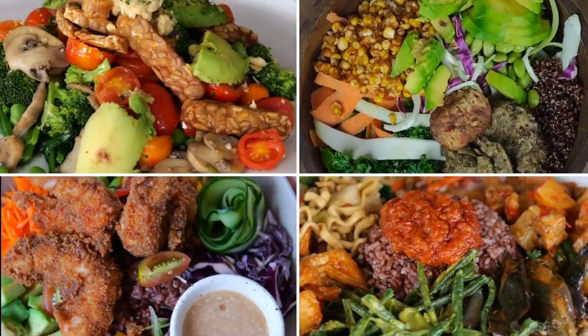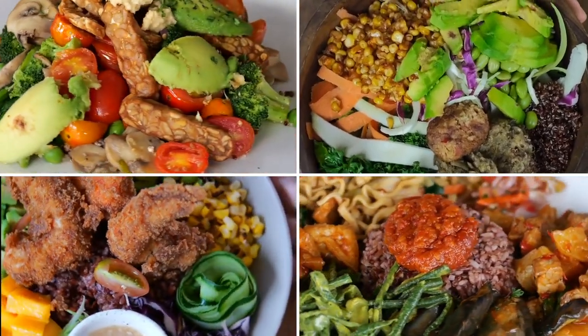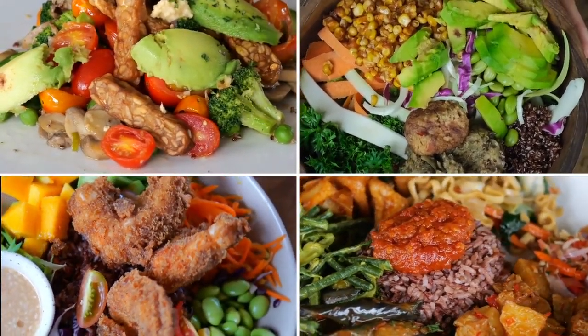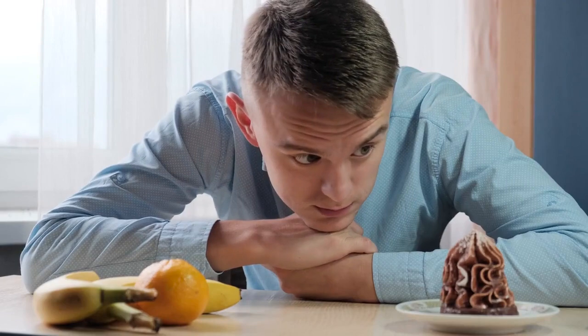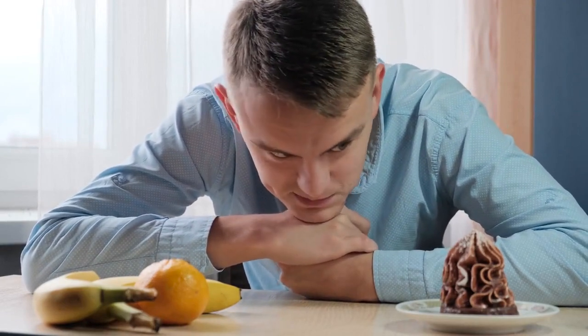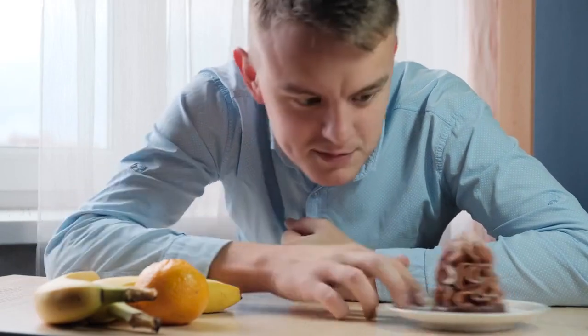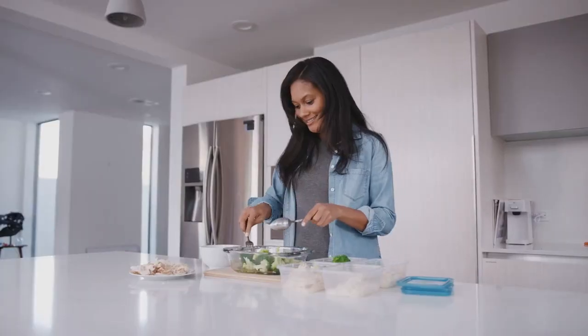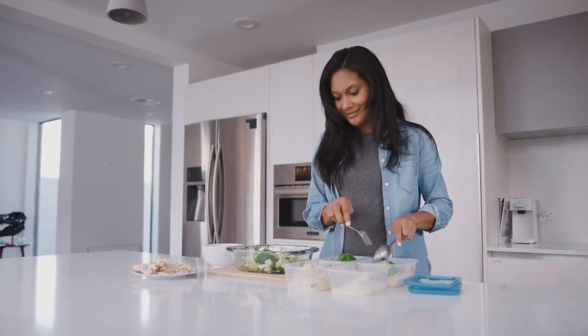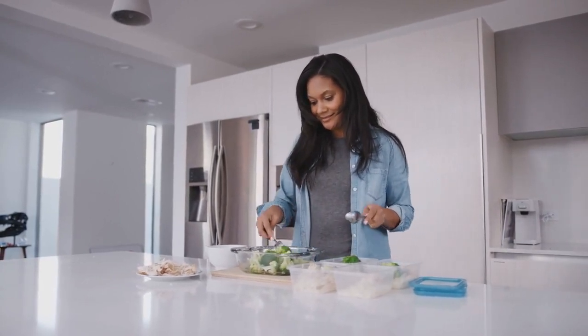Plan and prepare meals in advance. One of the most effective ways to stay on track with the ketogenic diet is to plan and prepare your meals in advance. This allows you to have keto-friendly options readily available, minimizing the temptation to reach for high-carb alternatives when hunger strikes. Consider batch cooking, using meal prep containers, and creating shopping lists to streamline your meal planning process.